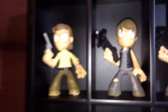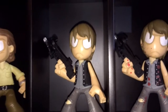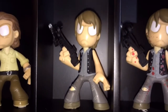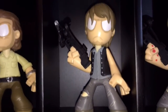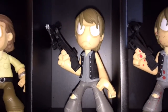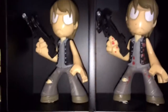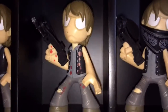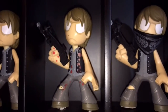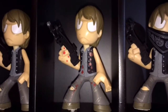And then let's talk about our Daryl. You have 3 different types of Daryl. Well, we'll call it 2 types of Daryl. You have this first one, which is your standard Daryl that comes one of 12. He has his crossbow, and his vest without the sleeves, with the wings on the back. Then you have a bloody Daryl. He is one of 24. You can find him in a normal box as well.